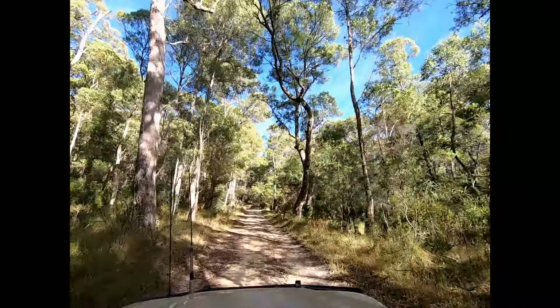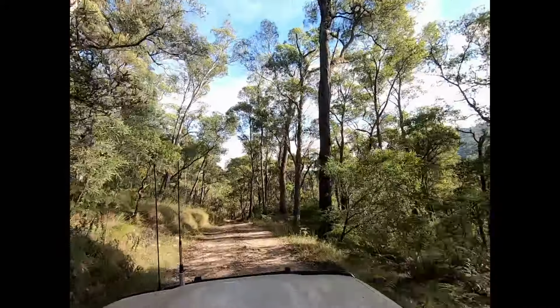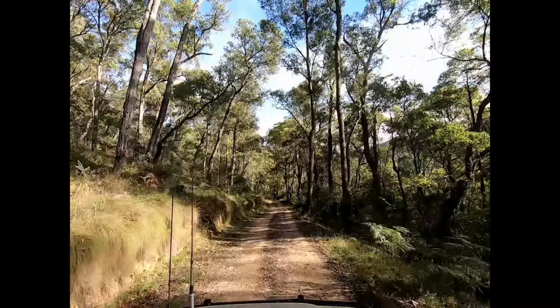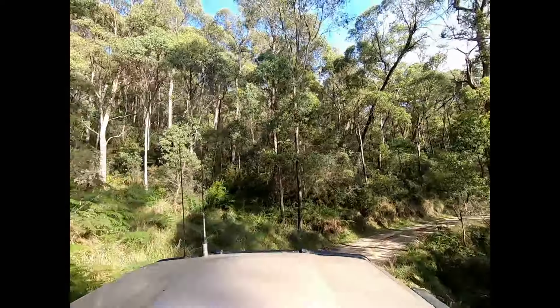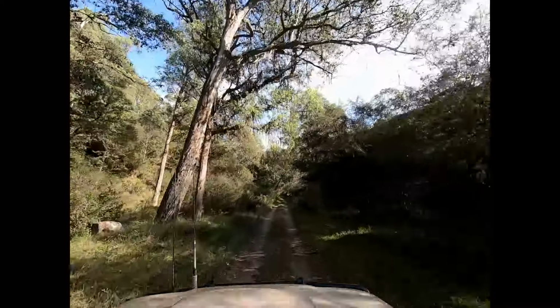There are only 3 obstacles to be aware of along this track, and that is the 3 river crossings of the King River. Generally these crossings are quite safe and easy to cross, so when the water levels are low, most 4-wheel drives are going to be able to safely access this location.